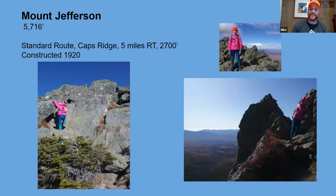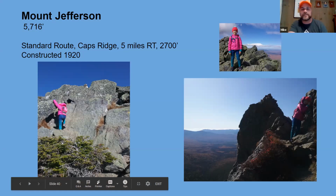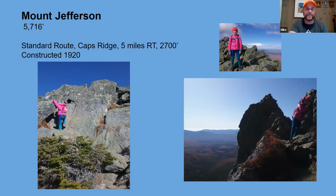And I just have to point out here, you're gonna notice there's a beautiful girl in a pink jacket, and that is my daughter just crushing the Capps Ridge Trail last fall. It was like October, I think mid-October. And, you know, we got to the top and I was like, well, what did you think? How was it? And she was like, I just wished it was longer and steeper. So, you know, as an 8-year-old, she really made it happen. It was awesome. And a super fun hike for her. You can see, just really enjoyed some of these ledges over there. But that's the standard route, and it was a great route for her to go up.